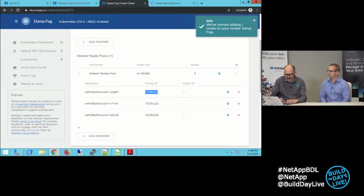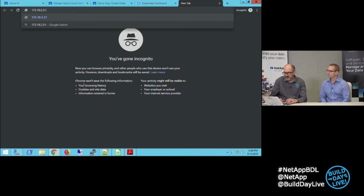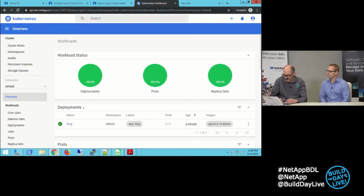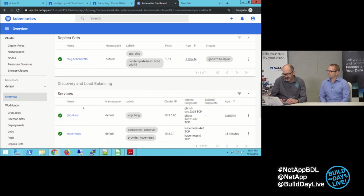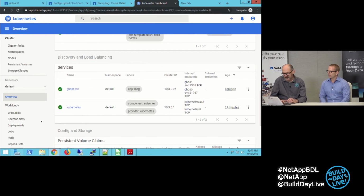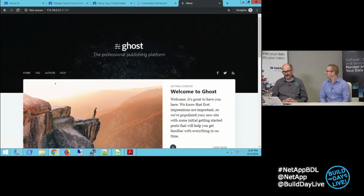We just saw that it finished. We saw that our third node is out, so we'll pop the IP address in there, and then we need a port number. That was somewhere down here in the details of pods and replica sets and services. There we go. We've got a Ghost service, which is the blogging platform, and it's on port 31787. So node, port. There we go. Hooray, we've got our web service running there.